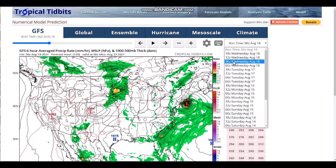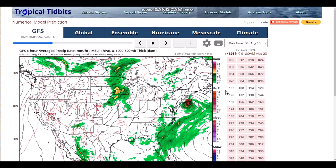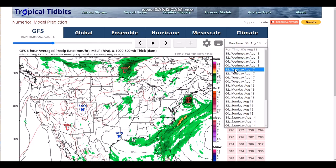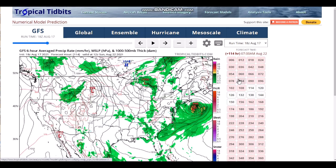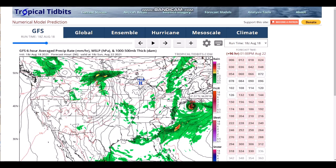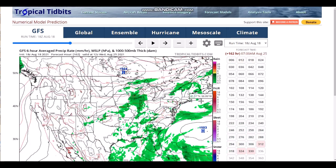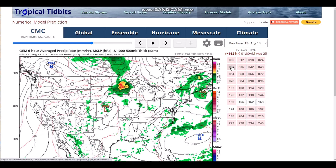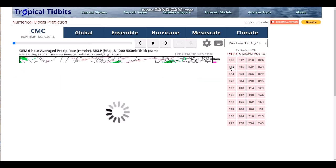Now that again hopefully will change, and you can see this is the one from almost 24 hours ago, if not a bit more. And this is the one from 24 hours. You could see, so there has been a general trend of consistency, unfortunately, but well, hopefully that does change. Now, let's take a look at the Canadian, and first take a look at those two large storm systems, and we'll take a look at what it shows with that hurricane potential.